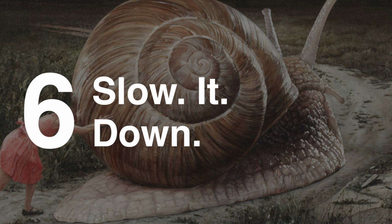Now, the sixth tip is to slow it down. When you slow the process down, you also calm it down. Moving too quickly is one of the mistakes that all negotiators, designers, and those who receive feedback are likely to make. If we are in too much of a rush, people can feel like they are not being heard. You risk losing the relationship and trust that you have built up.